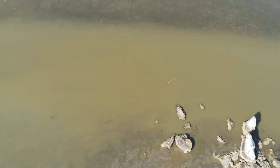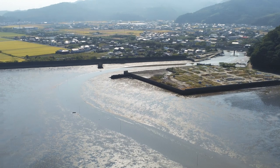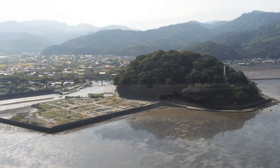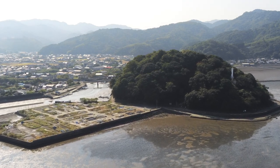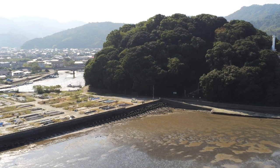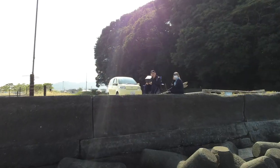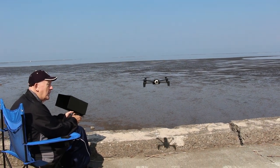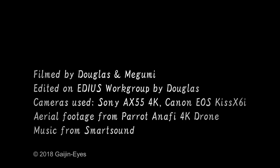It was time to set course back to base. At this point, we both decided we had had a good morning shooting and headed back to Kumamoto.